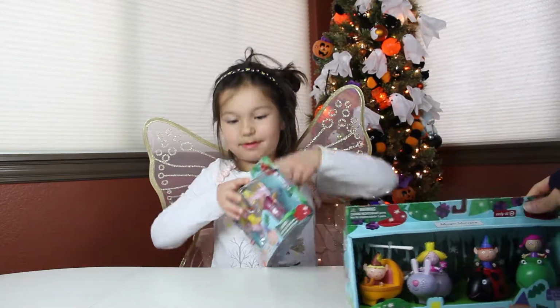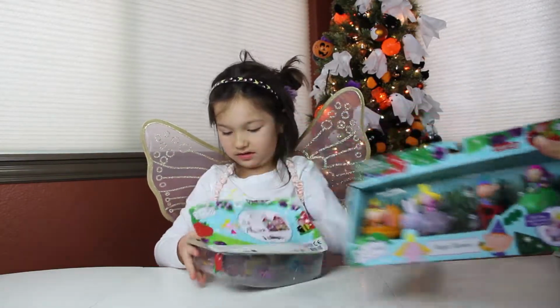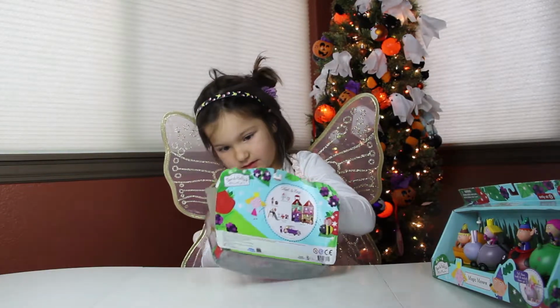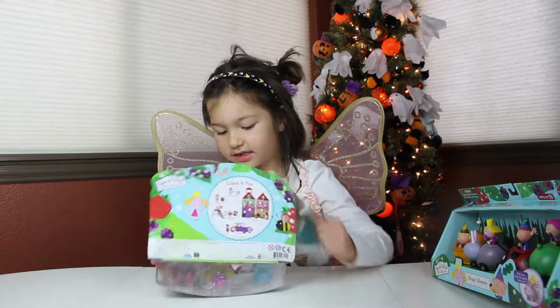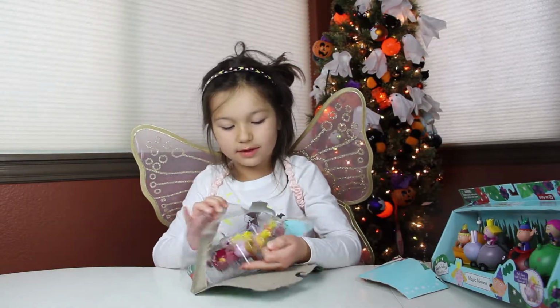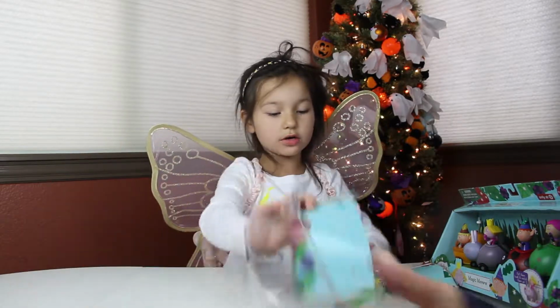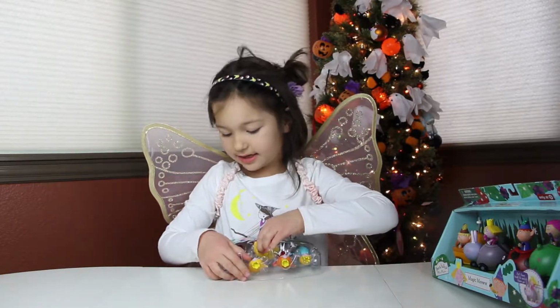So, I'm so excited for these. This set is Magic Movers. We'll do that next. But yeah, she's already excited, ready to go. So that is the royal family, is that correct? Well, I forgot what the twins' names are, but I can tell you the older girl's name and the parents.